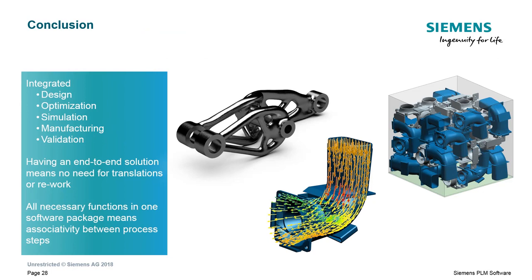So just to summarize where we're at Siemens, we're working hard to industrialize additive manufacturing. We really believe that this technology allows our customers to reimagine the products they produce, to reinvent the way those products are manufactured, and even to rethink how they do business. So we want industrial additive manufacturing production to become an everyday occurrence.